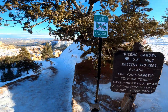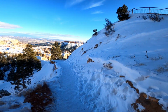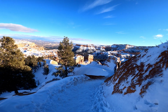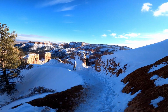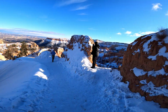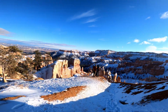The Queen's Garden Trail. Apparently it's a very popular trail here. So we thought we might just do it. While it's sunny, you see the people down there. That's where most of them are clicking photos, because it's a scenic viewpoint. Among the few trails that are open during winters in Bryce Canyon, I would strongly recommend going on the Queen's Garden Trail or the Navajo Loop.